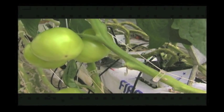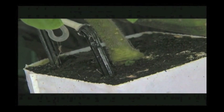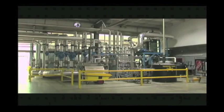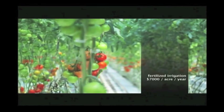Each plant is provided a dripper that waters the plant according to the irrigation schedule the grower has established. At peak season, each plant is given on average 3/4 of a gallon of fertilized water per day, totaling 7,500 gallons an acre per day. This costs $7,000 an acre per year.